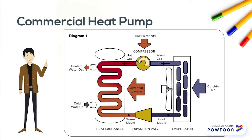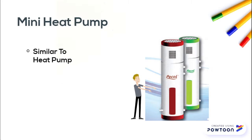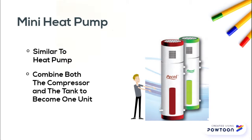Instead of producing cold air, it produces hot air to heat up the water by coiling the hot refrigerant inside the tank. Similar to heat pump, but instead of having two units, the heater and the water storage, mini heat pump combine both the heater and the storage to become one unit.